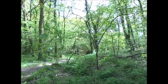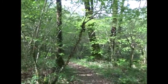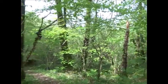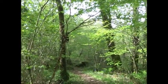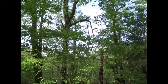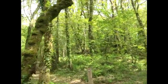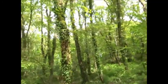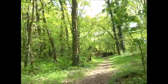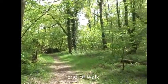There's cars parked just behind that gate, and there are one or two smaller loop walks in this woodland. One that goes round there. I've done the loop walk that goes round the edge, the perimeter of the woodland basically. But there are some internal loops you can walk along. Okay, so that's the end of this video. An enjoyable little walk.